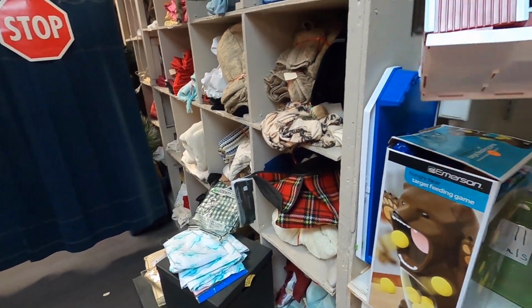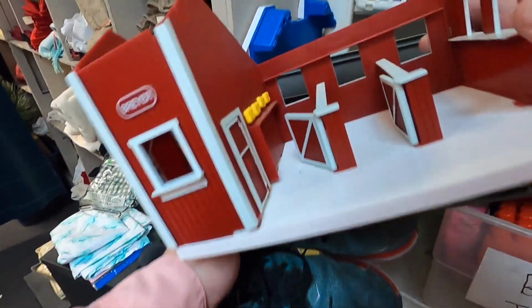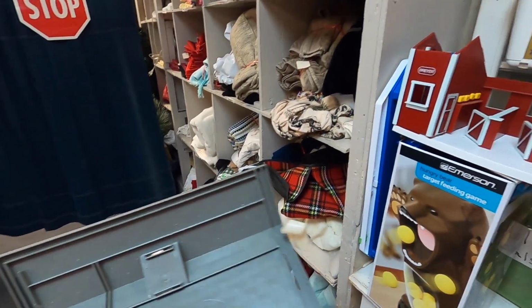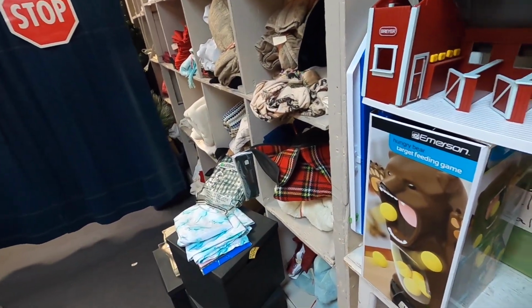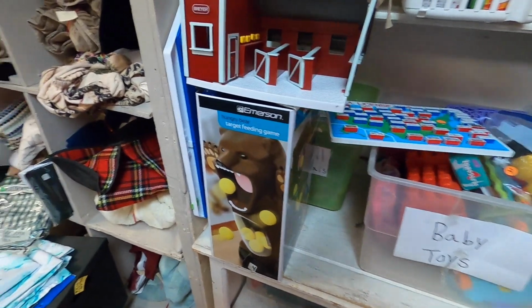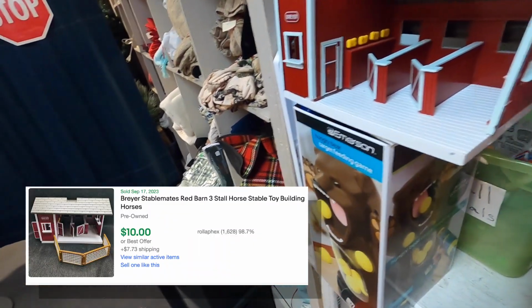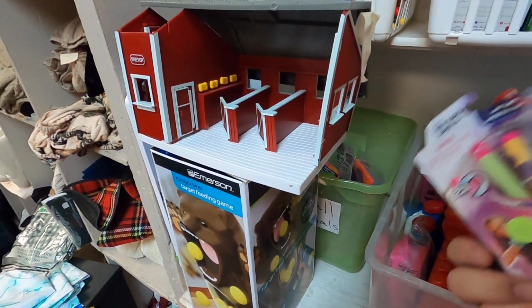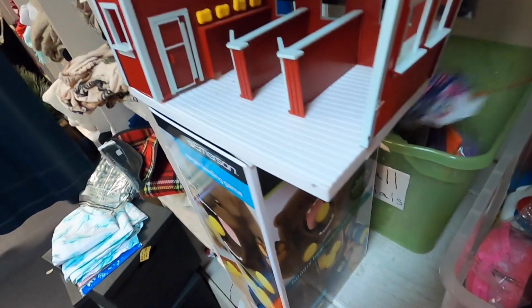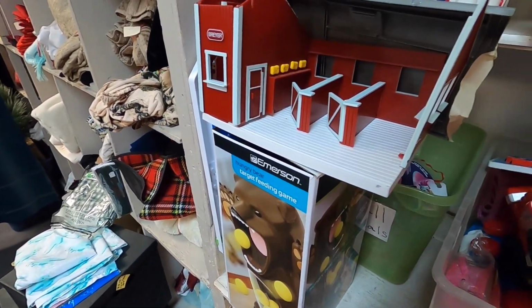This is a newer Breyer horse stable, not much value at all. Some of the older ones are worth anywhere from $20 to $60, but this is a newer model, and you can see by the top it's broken. That's what's plaguing a lot of these newer Breyer toys, they're just not made as well. If you find the older models, they're decent, but most of the newer stuff is not worth picking up.